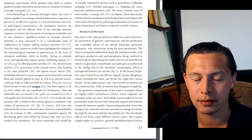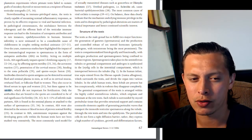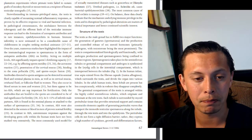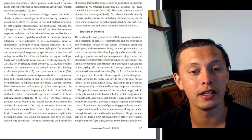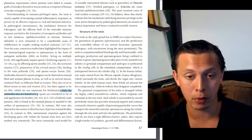Biological women don't produce sperm, so I was trying to understand why they mentioned that in the same sentence. But anyways, they're saying this is not important for fertilization because they're dealing with sperm of a different person.